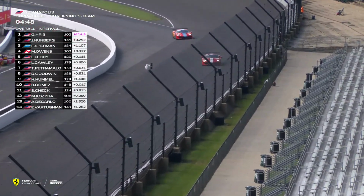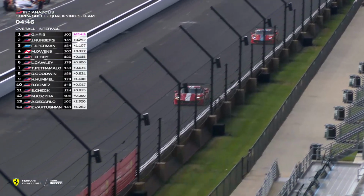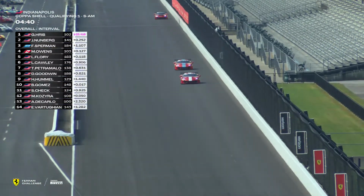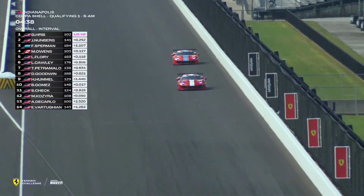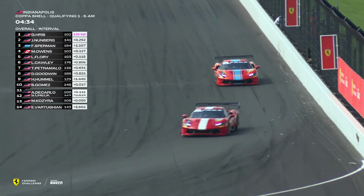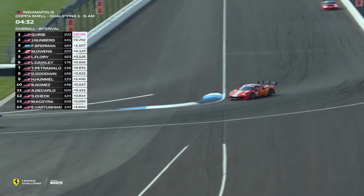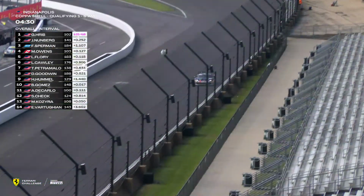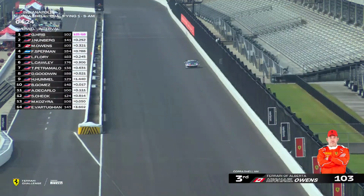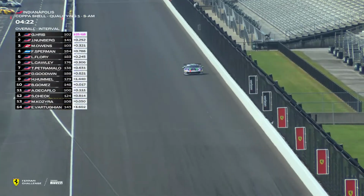At the minute, Hrib leads with 4 minutes 48 left. 125.4 is a good lap time. Nürnberg is only 0.2 behind. Then Sperman 1.3. Fabian Sperman is the winner, of course, in Daytona. The first race at Daytona. I'm trying to remember if he was moved up. No, he wasn't, of course. He's still in this one, yeah. So he's a P1 there. He had a P4 at Daytona the following day. Didn't go his way in Miami, though.